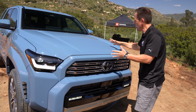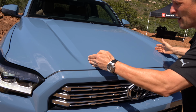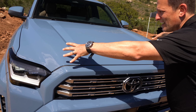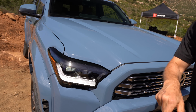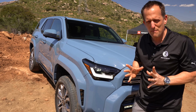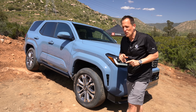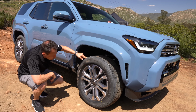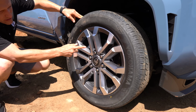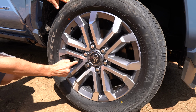Now, when you get to the hood, I'm digging it. You have your body lines on each side, gives you a nice peek, and then it kind of just drops off into the fender. As we walk around the corner, of course, if you're going Limited trim, you're going to get a specific wheel and tire setup. There it is, all-new wheel design, new tires. It's a 20-inch wheel, machined aluminum with the metallic silver finish.